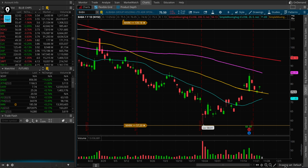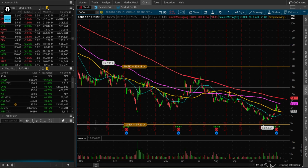I did not look at the option activity, but what I like is the fact that they're going to be buying back 15 billion worth of shares. I don't know what their planned buyback was for 2023 or maybe 2022, but I do think that this year it's a little bit early, going into Christmas, to think that this is the bottom.